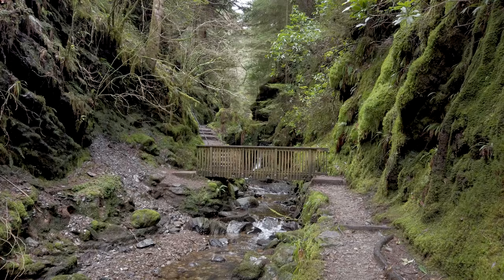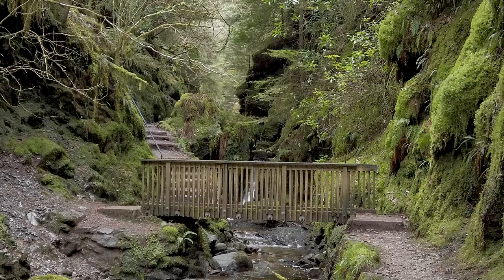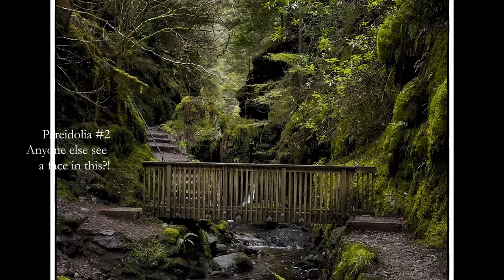Anyone else think that looks like a face? It's quite uncanny that. Looks exactly like a face, I think. I think I just found Puck in Puck's Glen.